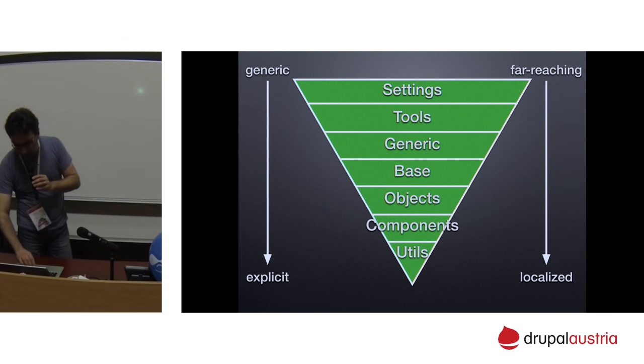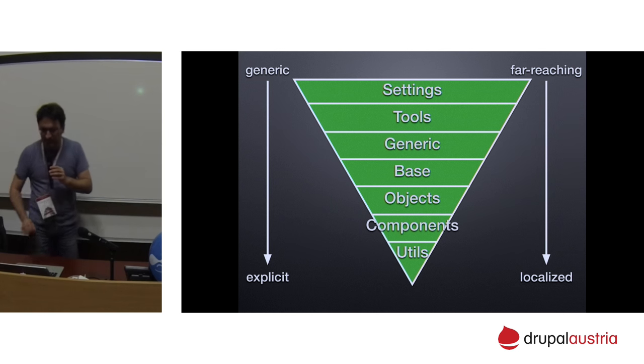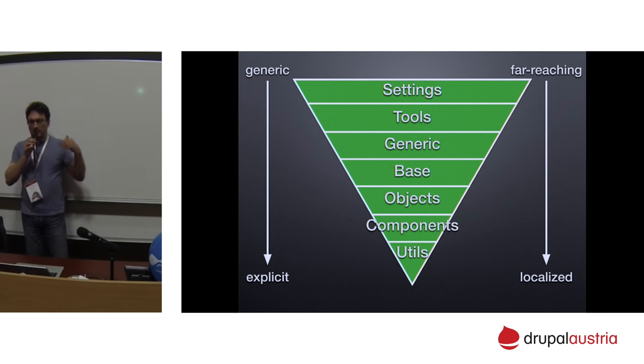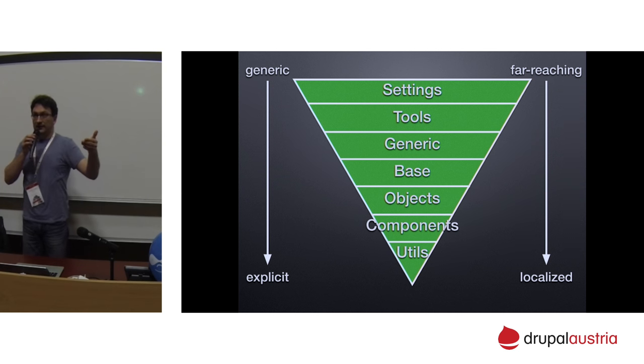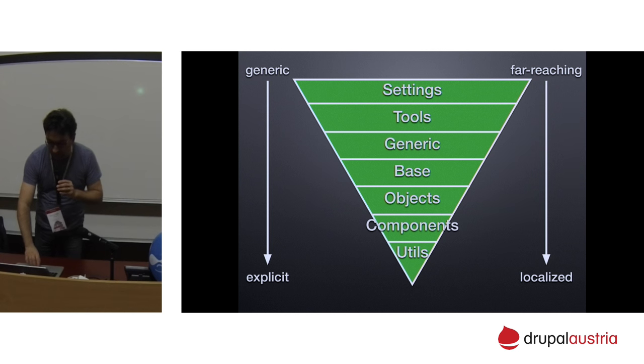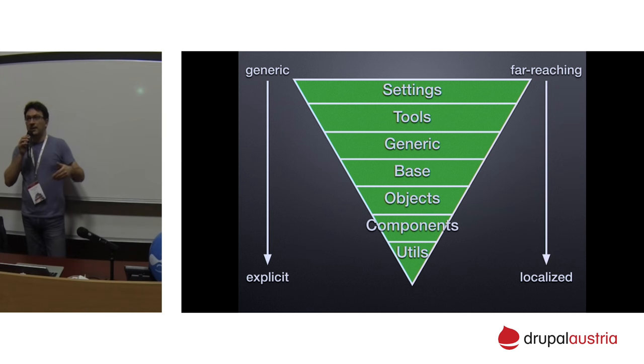So the settings is about where you can have your global variables, your config switches, for example, colors, so color settings, your fonts you use, your breakpoints, and things like that. Second, the tools are about functions and mixins. If you don't use a preprocessor, you don't have to use the settings or tools layer.